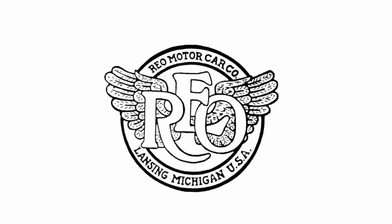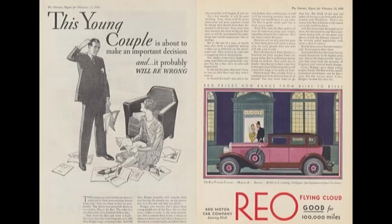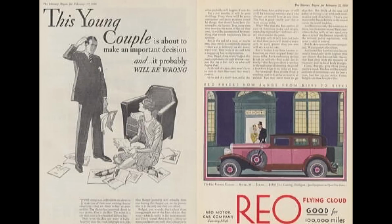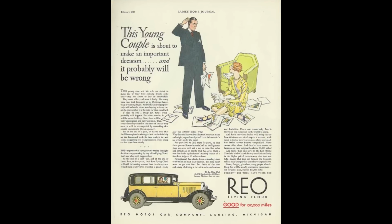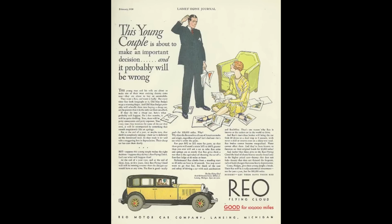REO was founded in 1905 by Ransom E. Olds, the same guy that founded Oldsmobile in August of 1897. Ransom left Oldsmobile in 1905 and established REO, which was made up of his initials, Ransom E. Olds. They made cars and trucks. Car production ran from 1905 to 1936. Truck production lasted until 1975.